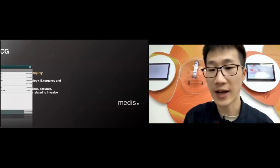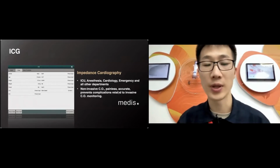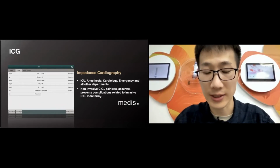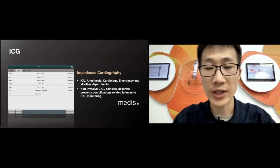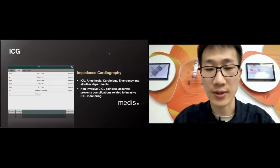And one more, we have a non-invasive way of measuring cardiac output, which is the impedance cardiography, which is from Medis. So the leads, they're going to put onto the thoracic region. Totally, we have 4 leads. A non-invasive way of reading cardiac output. That means we don't have to put a needle into the patient or insert anything. Then we can quickly get a cardiac output reading. It's quite convenient for those patients that don't consent or agree to the invasive method. So we will provide them with these 2 options: invasive or non-invasive, depending on the clinical needs.